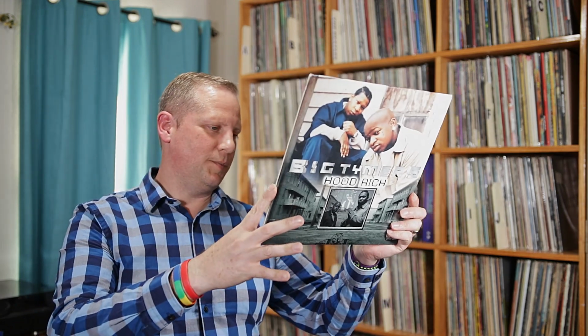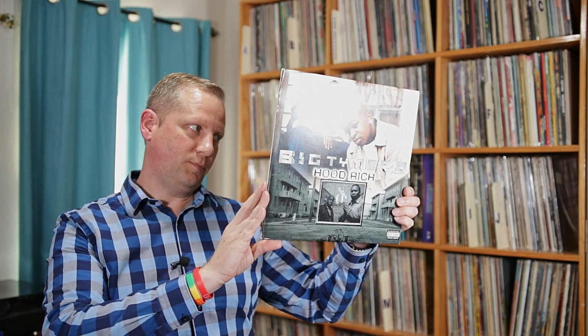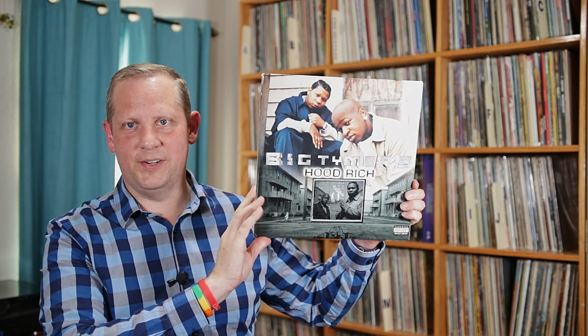Next up, staying with that southern hip-hop vibe, we have Big Timers with their album Hood Rich from 2002. Features their big hit Still Fly, really big hit for them. But a good album. If you like Still Fly, you're gonna like this stuff.